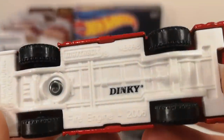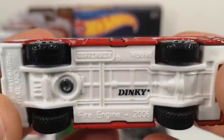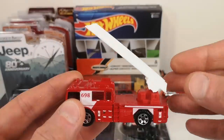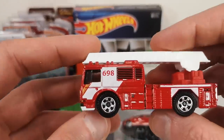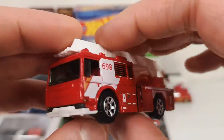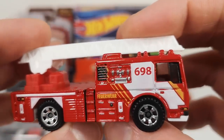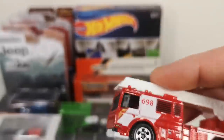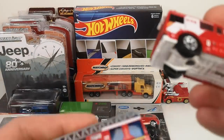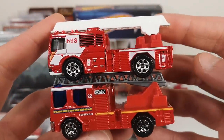Here's the fire engine. As you can see, it also has Dinky on the base. This is the 2008 Stars of Cars version. Also has the ladder that goes up and does not swivel. So very similar casting to the Dennis. No text on this one, just some numbers. But on this side, it says Feuerwehr again. Interestingly, only on one side. So I'll put the two together so you can kind of see how similar they are. Similar, but not the same. See?